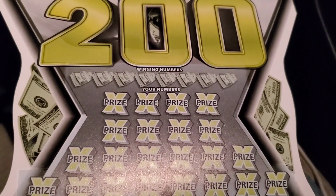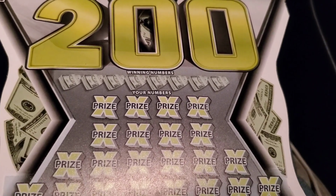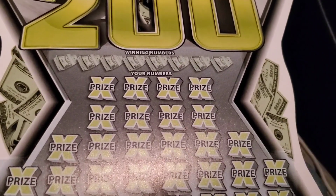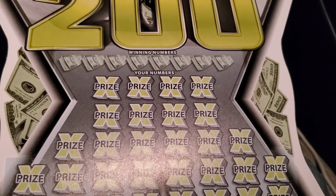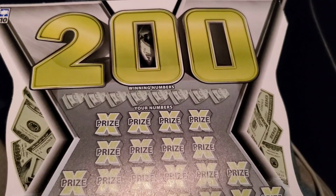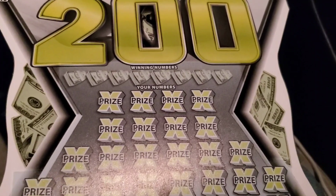So I was going to scratch this live, but since it's a big ticket and I am currently in the car, it's going to be awkward to scratch with one hand holding the camera and one hand scratching. So just deal with me for a little bit. I'm going to scratch, and if we win something here, we're going to scratch the prize live, okay?